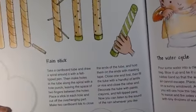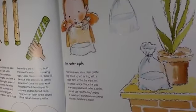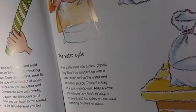Rain stick. Let me show it to you first, and then you can read it yourself and pause it. And then the water cycle. You can pause it and replay and pause it.